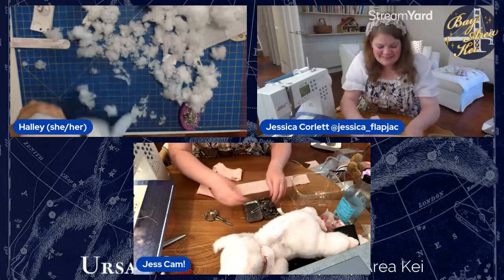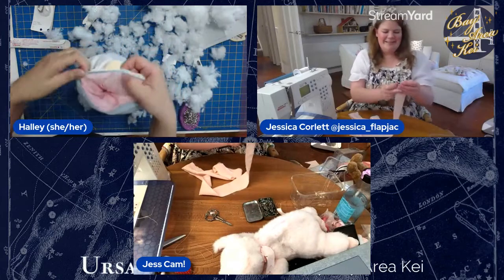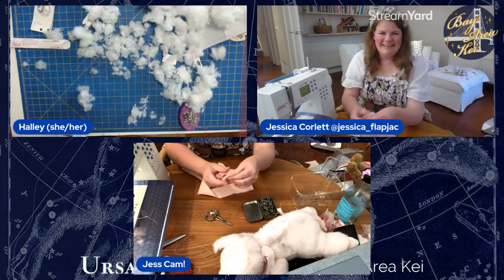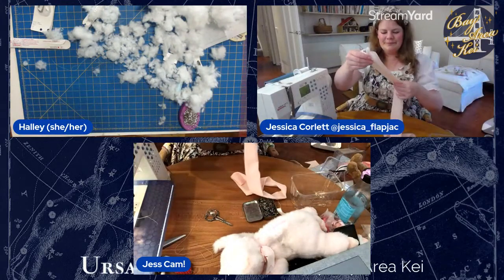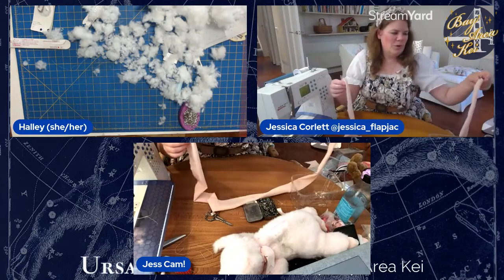All right, and now I'm gonna press this stupid lining back from the zipper because it's getting caught, because I sewed it really close to the edge like a smart person. If I had thought about it, I would have given it a little bit more space, but it's in there now and I'm not undoing it. Well done.